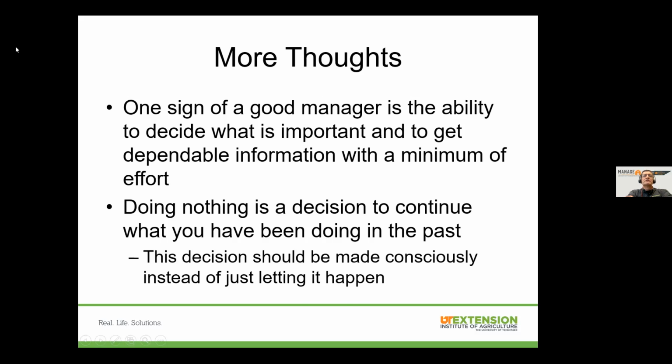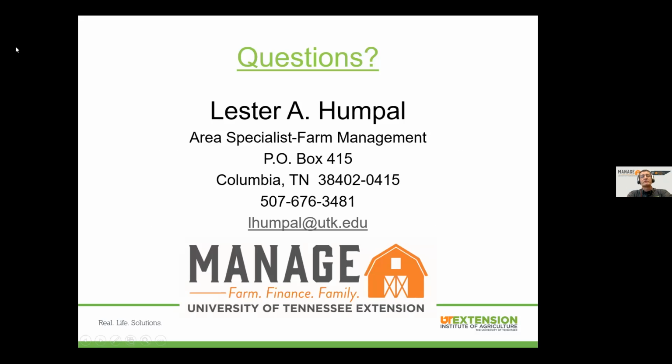And just some final thoughts here. A good sign of a good manager is the ability to decide what is important and to get dependable information with minimal effort. Secondly, doing nothing is also a decision, to continue what you've been doing in the past. Sometimes not making a change is a good decision, but that decision should be made consciously instead of just letting it happen. And that's what I just want to reiterate as far as the managed program.